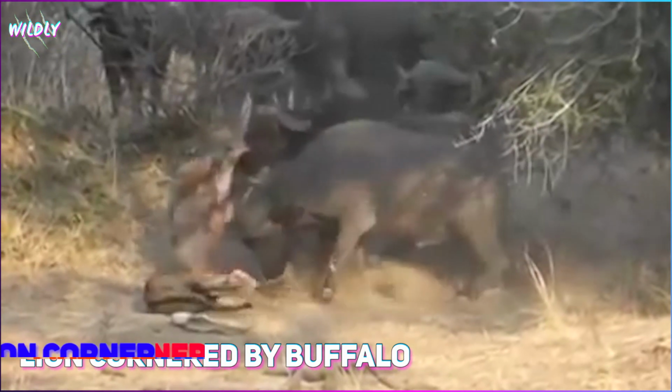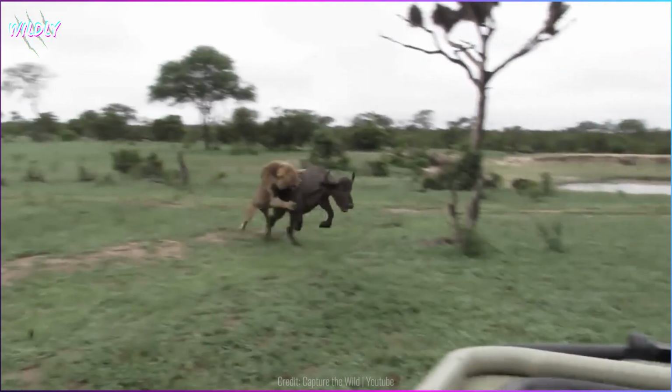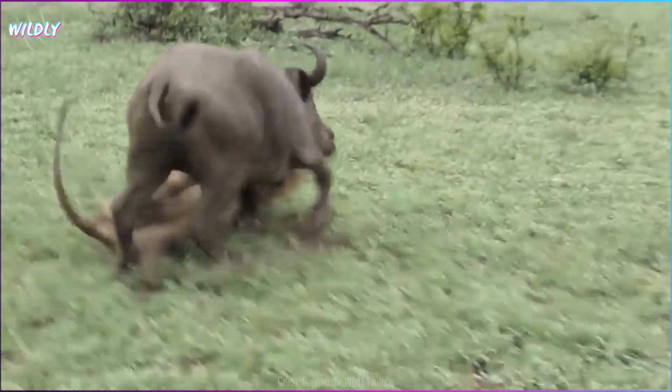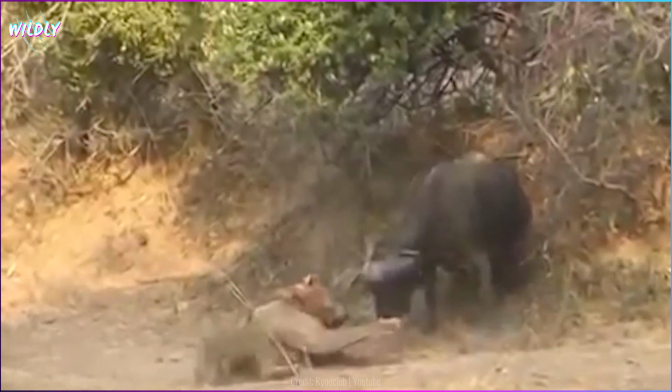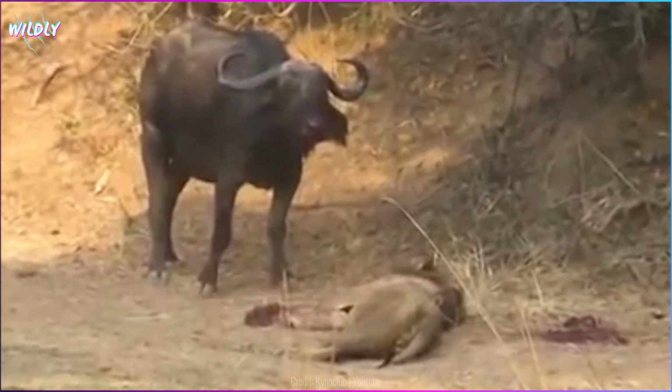Number 7. Lion cornered by buffalo. While it's usually pretty easy for a group of lions to take down an adult buffalo, the tables can turn when the fight is one-on-one. So when this poor lion is cornered by a strong buffalo, the wildcat surprisingly doesn't even try to fight back.